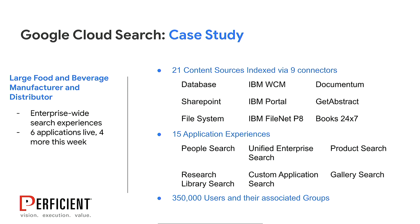Next would be something like a research library, helping their R&D folks understand what R&D they've done in the past and use that to build on top of the R&D they're going to do in the future. Unified enterprise search, once again, we're looking to combine all of these sources together and really use this as a way to accelerate the time to value of both the product and also to allow their users to very quickly find what they're looking for.